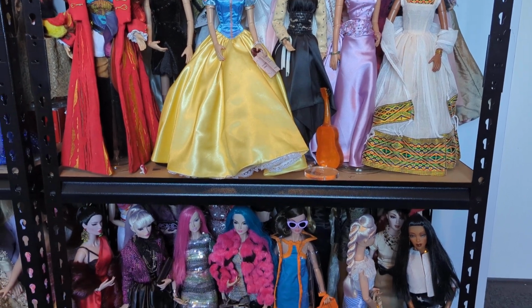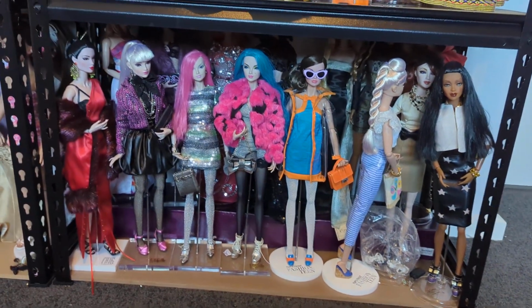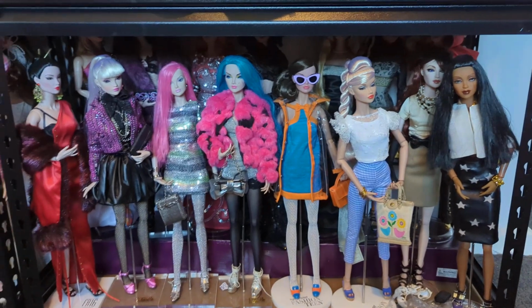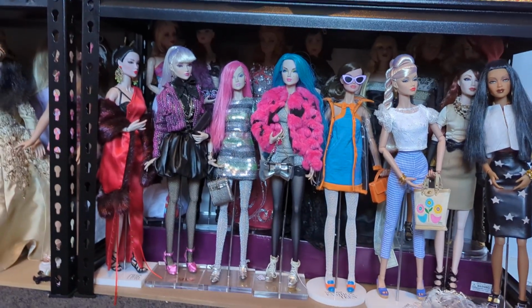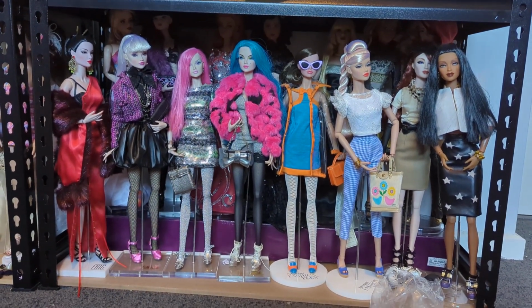And finally, this is my 16-inch Integrity Toys. Poppy has just turned around. There she is. So 16-inch Poppy Parker, her friend Tulabelle. There are the Integrity Toys Alexes in there, and FR16 as well.